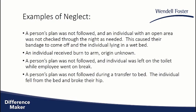Neglect is preventable. We have plans that must be followed, and we have checks and balances along with co-workers to ensure we provide the highest quality of care. We also have supervisors and managers to ensure the necessary policies and procedures are in place. We must not become complacent, though. The moment we let our guard down, neglect can happen. So if you ever see someone being neglected, your first step is to do something to protect the person.